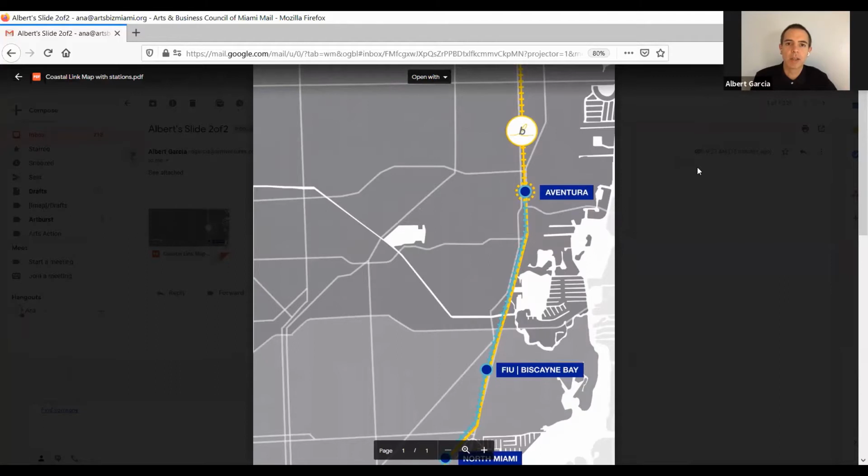So if you're taking this from points north towards the south, you would exit off your Brightline train if you were coming down, say, from West Palm Beach at Aventura, and then step onto this new commuter service, which would then interconnect you with these communities, these various economic hubs and residential areas between Aventura and downtown Miami.